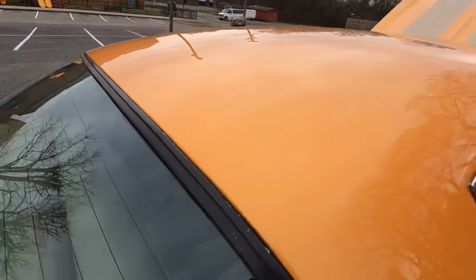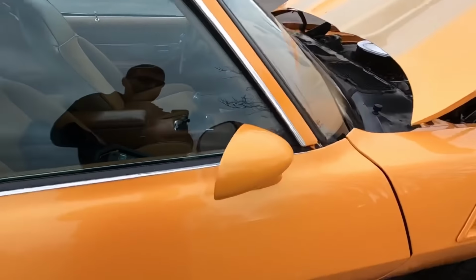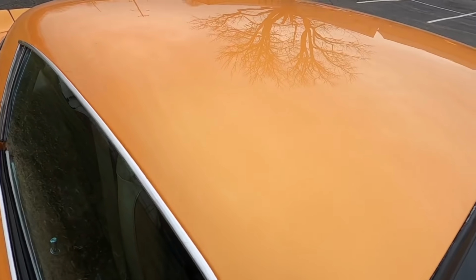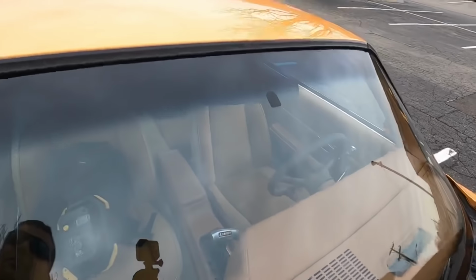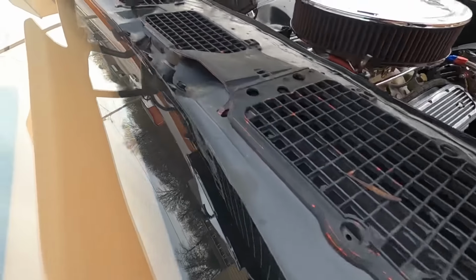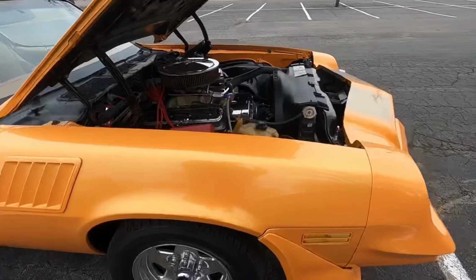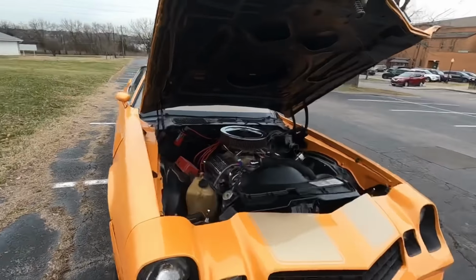Back window looks good. You do have some chips on your trim where it's not in perfect shape. You got a crack right here. Window's in good shape. Here's not bad. On the roof there looks good. The front window here, not seeing any flaws. Jam in front of the window is solid. This paint job really stands out. Okay, let's go ahead and check out the interior and we'll get her started up.